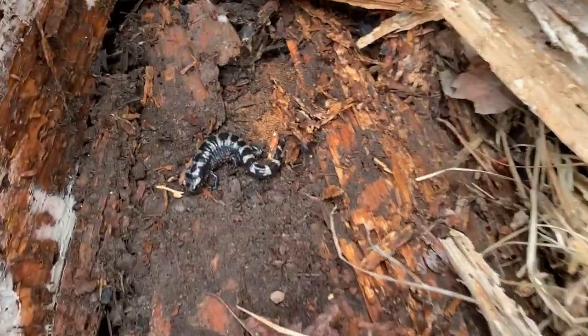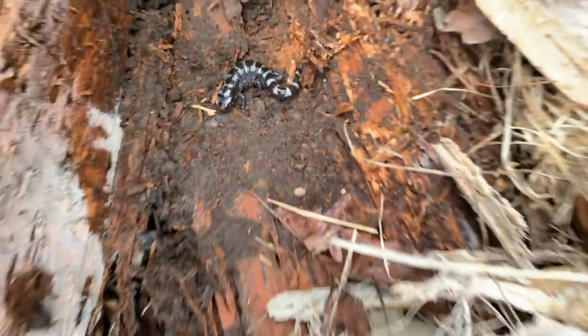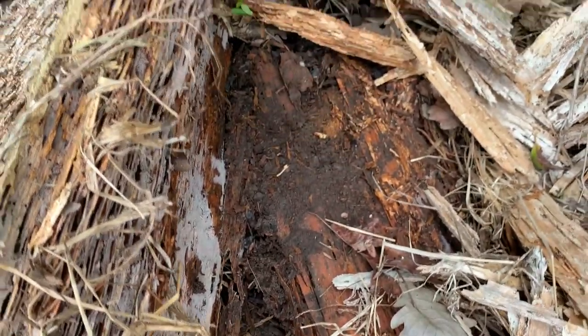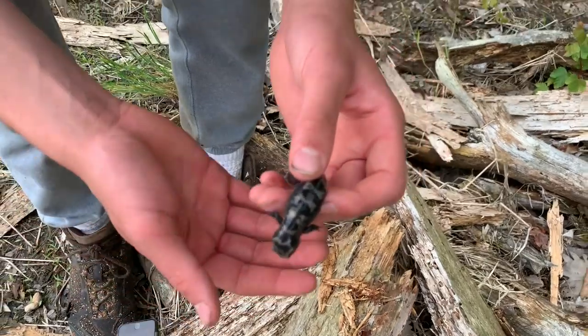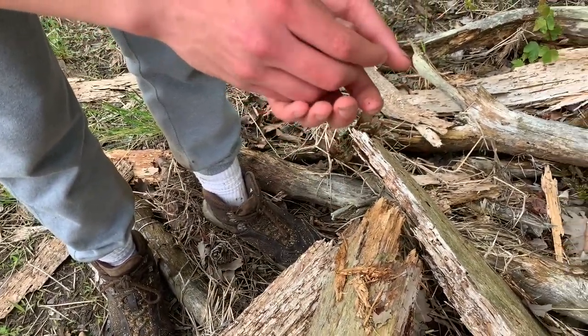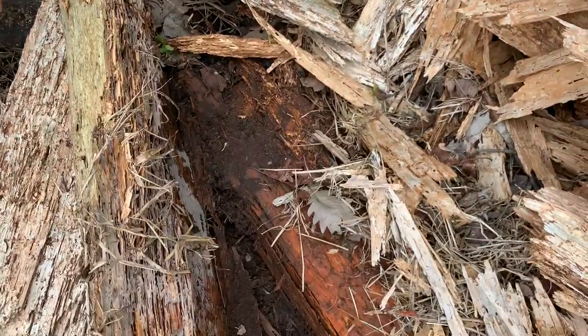Nice little marbled salamander under this log. You pick him up real quick, then, so we can put the log back. Love these guys. Send that to Sam. He said he wanted to find one. Yeah. Cool. Gonna keep looking.